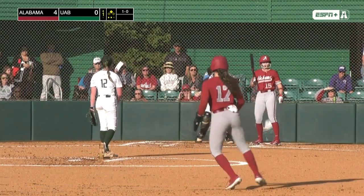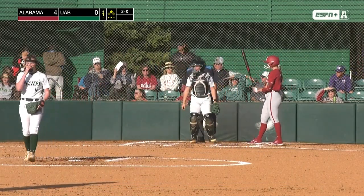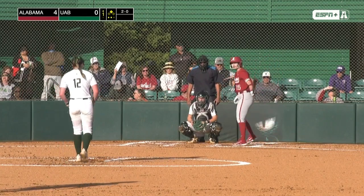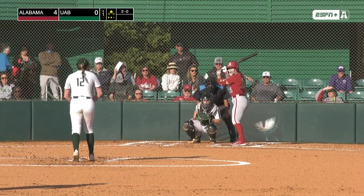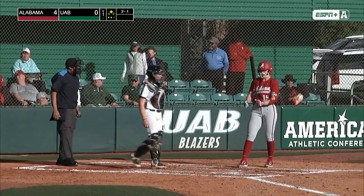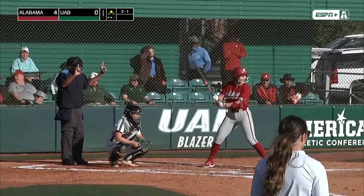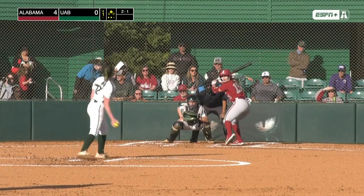Pitch from Russell inside that time. Certainly a promising start for Coach Murphy's squad as they come in, as far as their offense, averaging a little less than 6 runs per game. A strike call. Especially being on the road and kind of tuning up for conference play in the SEC and always stacked SEC in a couple of weeks. The type of mentality you want to see out of your team.